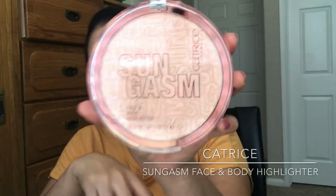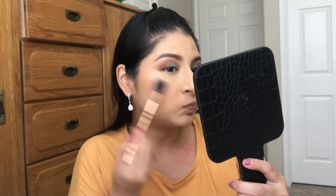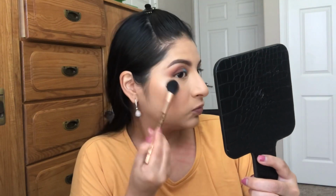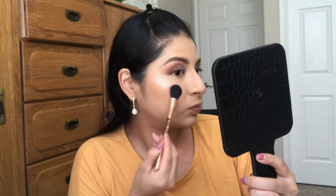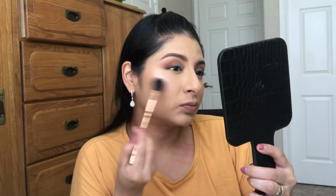And now I'm going to be trying out this highlighter from Catrice, the Sun Glow Face and Body Highlighter. That's why it's pretty big, because it's a face and body highlighter. So I'm going to try it out as my highlighter. I heard a lot of good reviews about this highlighter, so I want to try it out myself. It's really pretty. I like it. It's really pretty, and it's really affordable.